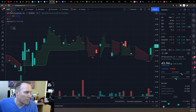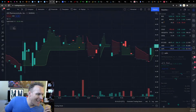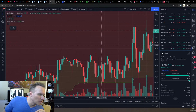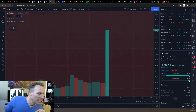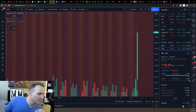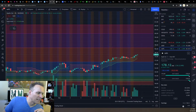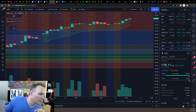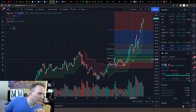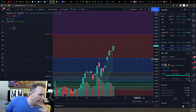Where you see Apple, AAPL, Apple's one of those that has really become something here. Let me do year to date. Look at this breakout. I've got to normalize this thing for this breakout year to date. There it is. So look at this thing. Apple, we're at literally 178 right now. You can see it there.